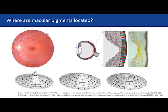The one on the left is people that have a very high density of macular pigment in the very center of their eye. The one in the middle suggests that you can have this sort of more even distribution across the whole macula. And the one on the right is this sort of central dip where there's not as much in the very center. And so it's different between each of us. And it's not just difference in shape, it's difference in amount. So some people have so little macular pigment we can't even measure it. It's really, really low. Some people have loads. So it's highly variable between individuals.